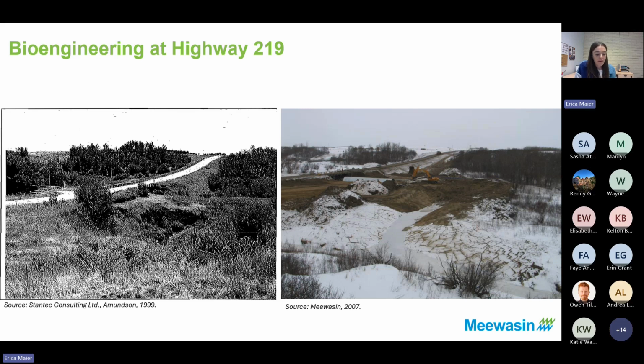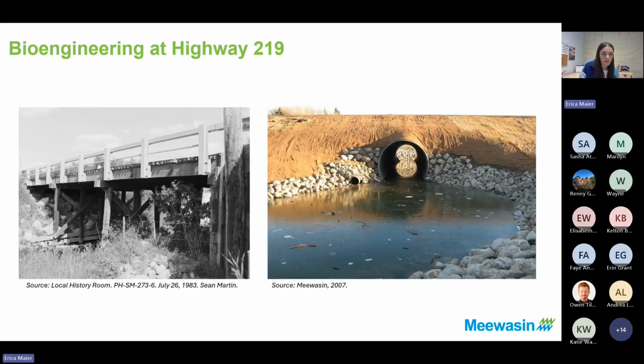This project was really notable because it was the first project in the province to employ bioengineering techniques for soft landscaping following highway development. This was led by some of the staff who are still at Meewasin, which is really cool. They did a series of things called brush mattresses, brush layers, and live staking in order to stabilize this area. Here's another photo comparing 1983, the old bridge that the highway crossed, and then in 2007, the culvert that they put in. The photo on the right really shows all the area that needs to be revegetated.